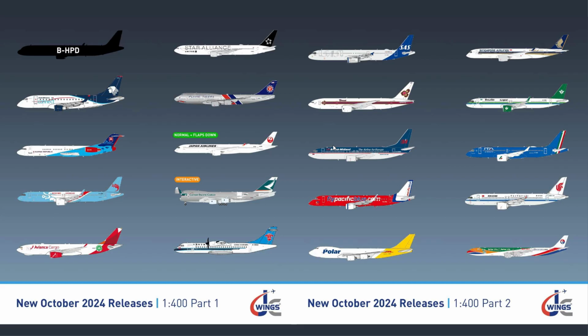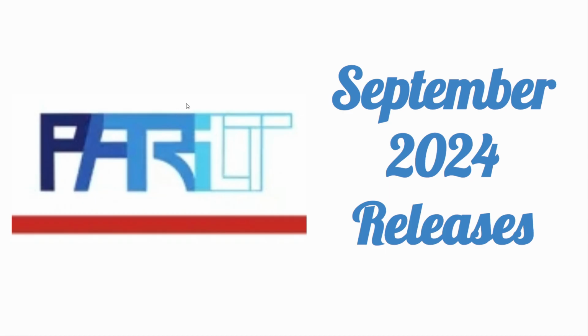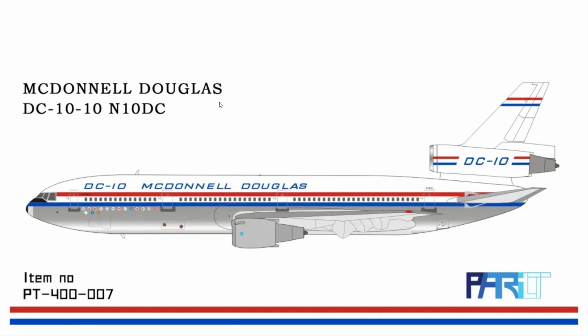So overall, what a fantastic set there from JC Wings. And then HX Model / Patriot Models has announced their September releases, and they announced a DC-10 in the house livery. So that's a really cool release there.